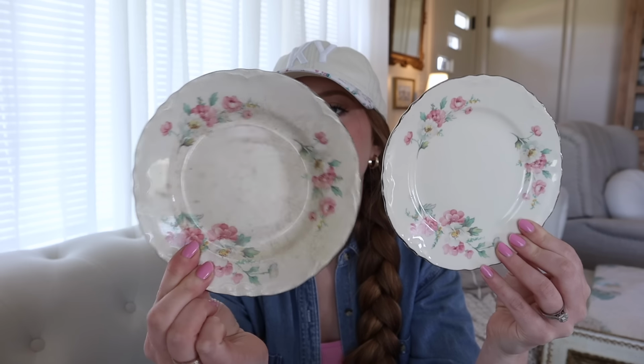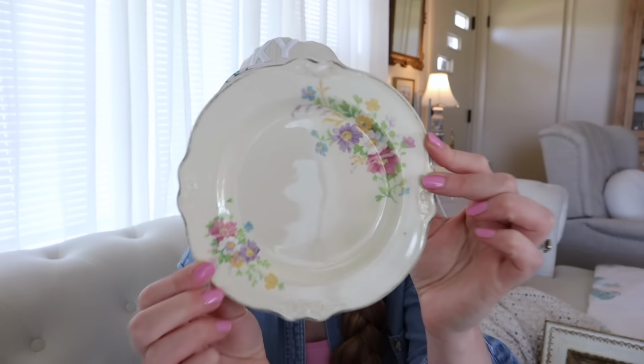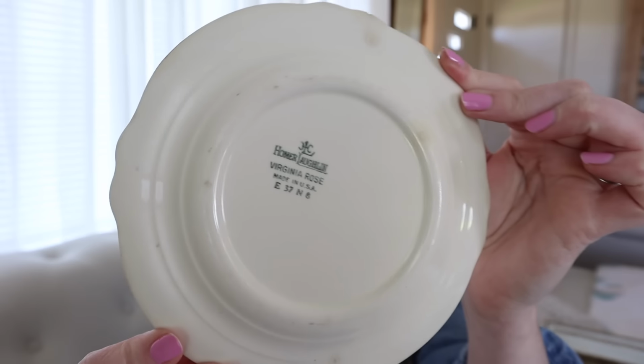This one has some discoloration and crazing. They're just so pretty. And then this one is a little bit different. It has some different colors in it, some purple and blue and green. So I thought this one was really pretty too. This is the Virginia Rose pattern.